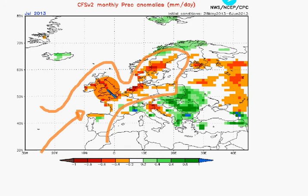And again, notice these wetter than average conditions out to the south and east of the country through parts of Europe, indicated there by the greens and also the blues in these areas.